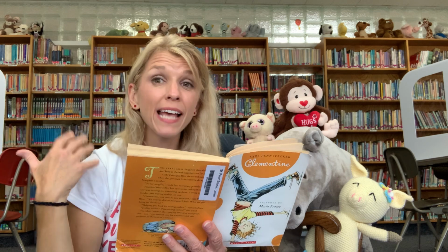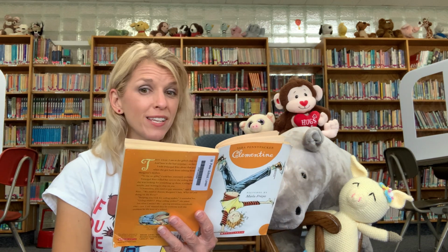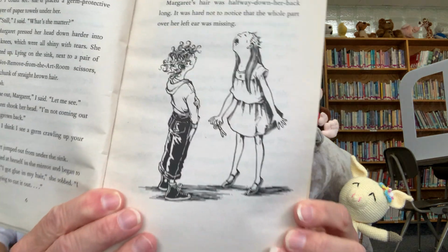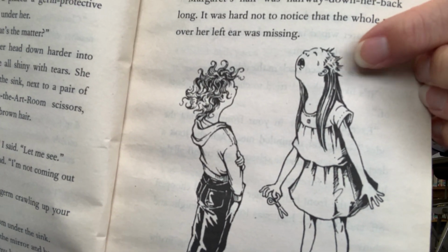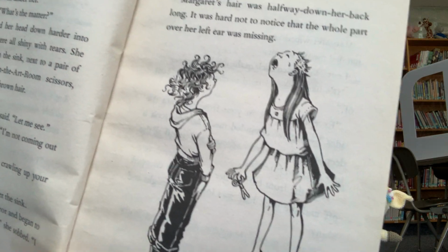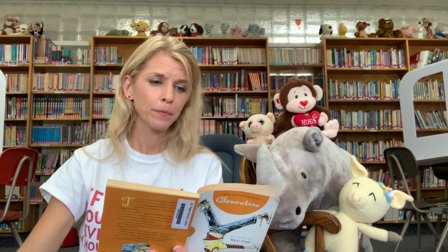Margaret's hair was halfway down her back long. It was hard not to notice that the whole part over her left ear was missing. Here's the picture of it. Look, she cut it all the way to her scalp. So it's very short, right over her left ear. Oh my goodness. No wonder why she's crying.